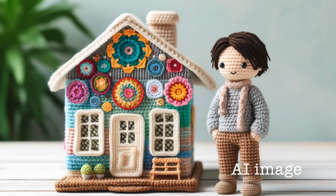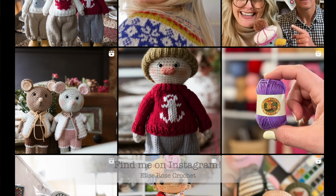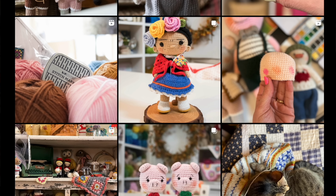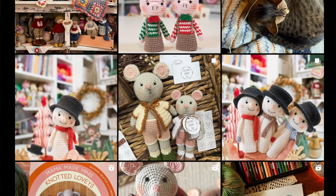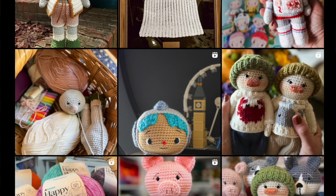And every single designer that I know has some sort of social media, or they have a website, they might have a YouTube channel, they're posting on Instagram, Facebook, they have a Pinterest account. All of these things are good indicators that this is a real person who designed this project.